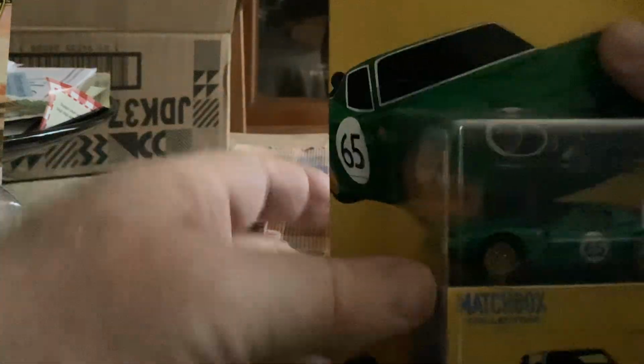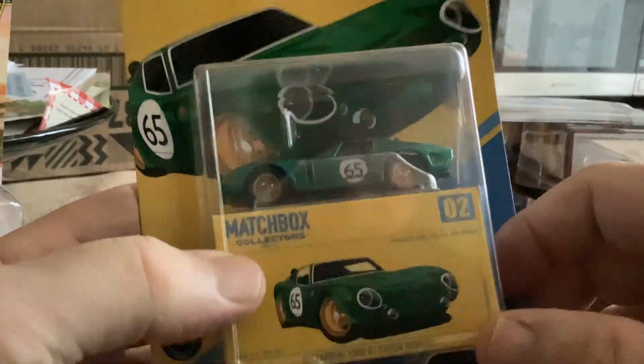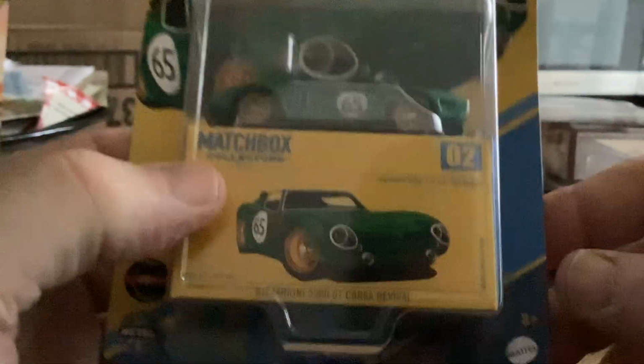All right, got that. Now, one more thing in Matchbox. I'm sorry, I missed this. I bought this because I like it. I thought this was really cool. I like the color green, and I can't remember if I had picked this up before.